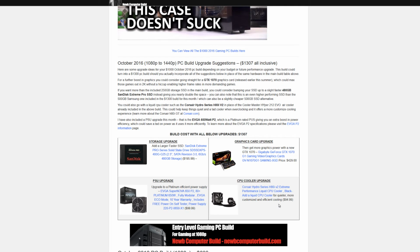Or if you want a more customizable, efficient CPU cooler, you can go with a Corsair Hydro Series H80i V2, such as this one here, for $94.99.